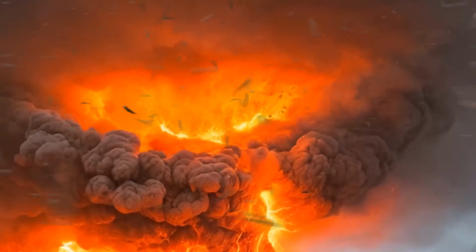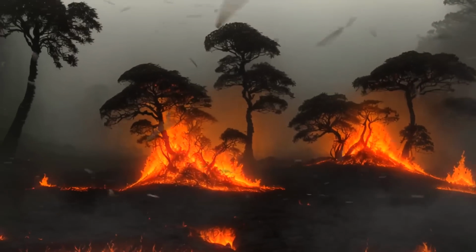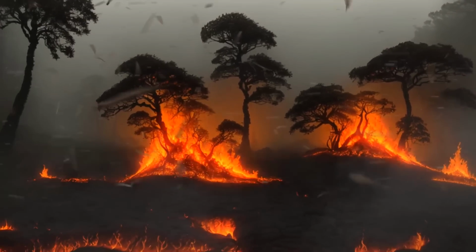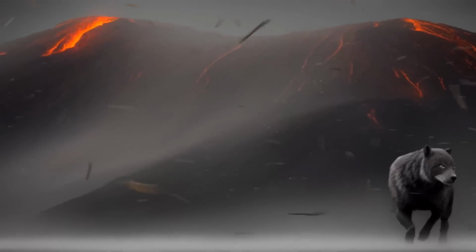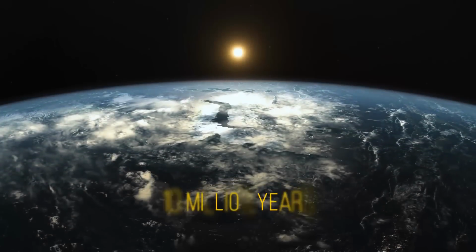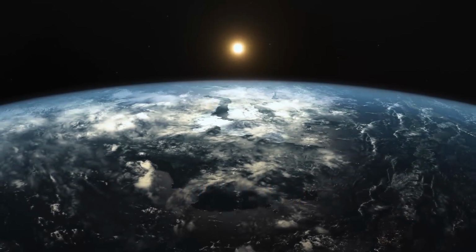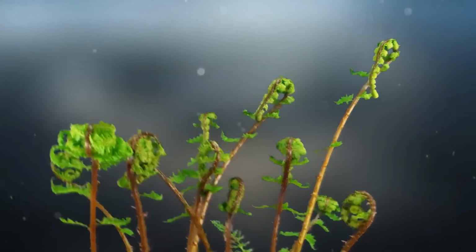This flood basalt eruption was the only disaster in the planet's history that destroyed almost all plants and significantly reduced the insect population. Several species of the hardiest animals managed to survive in these conditions. The planet took about 10 million years to recover completely. After that, evolution began a new process of developing life.